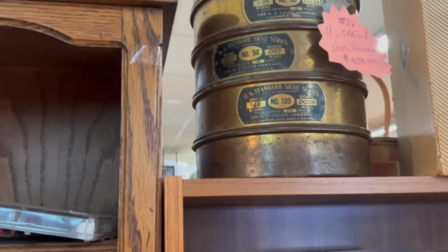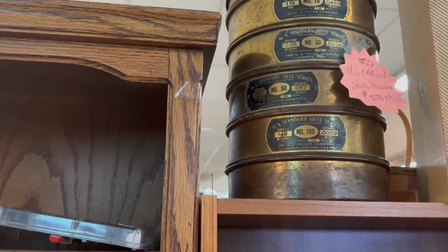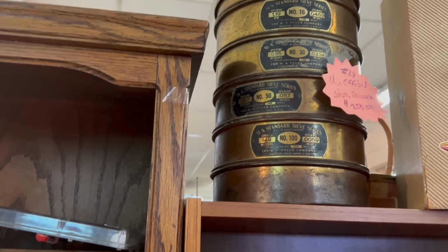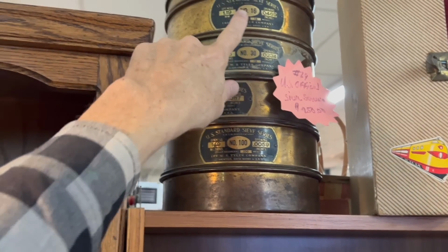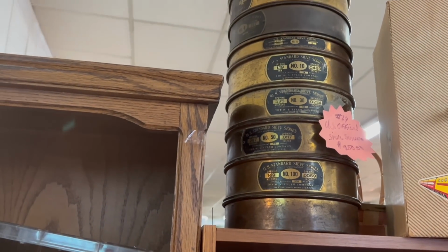We're not that far from the Placer area where the gold mining was, and there are also a lot of factories around this area that could use sieves as well. So you see a big stack of them here. Each one has a different opening in the screen depending on what you're filtering. And this set is priced at $250.